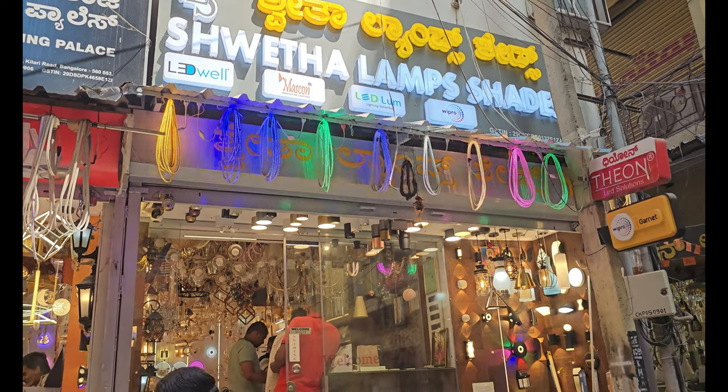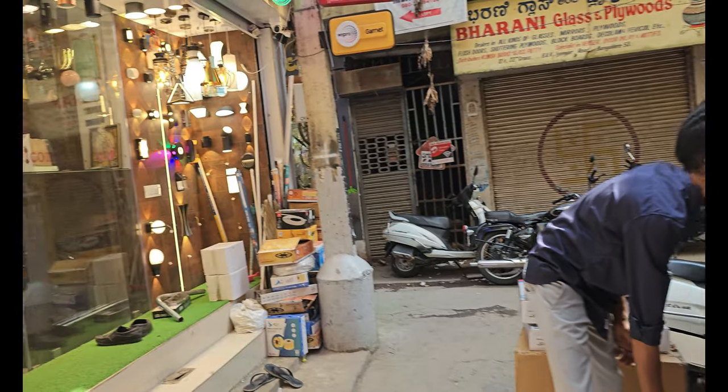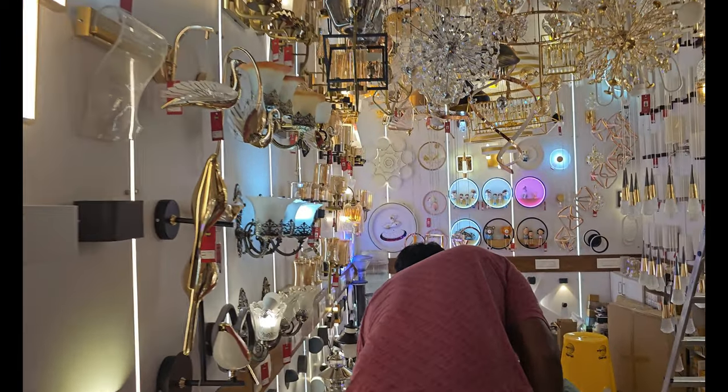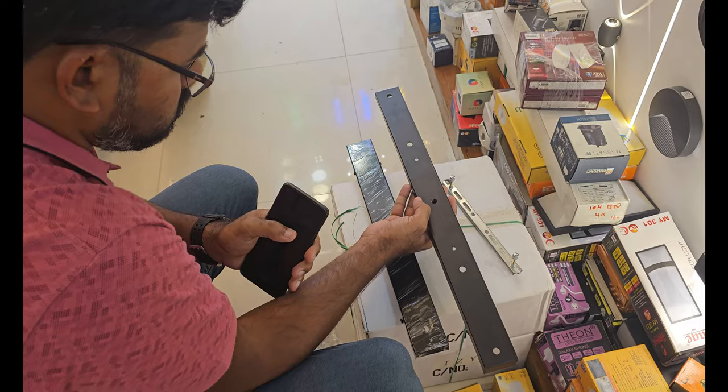This is the name of the store where we are buying our things. It's called Shweta Lamps Shade. Come, I'll take you to the store. The shops here typically open at 11 a.m. and the best time to come here is weekdays.